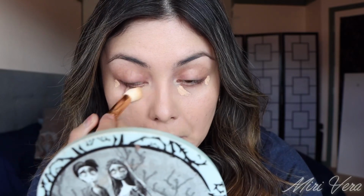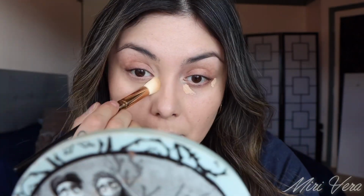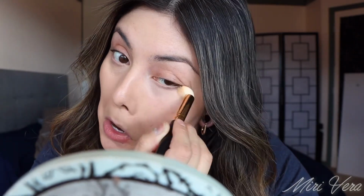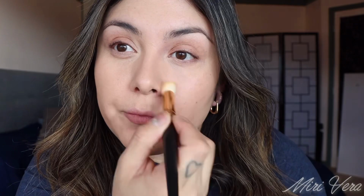As you could tell, it's going to be the same tone as my skin. I'm completely okay with that. As you get older, the brighter your eyes, the older you actually look. So it's better to use a concealer that's either one shade lighter than your skin tone or the same shade. But yeah, I remember loving this, and it's still proven that I'm really enjoying this.